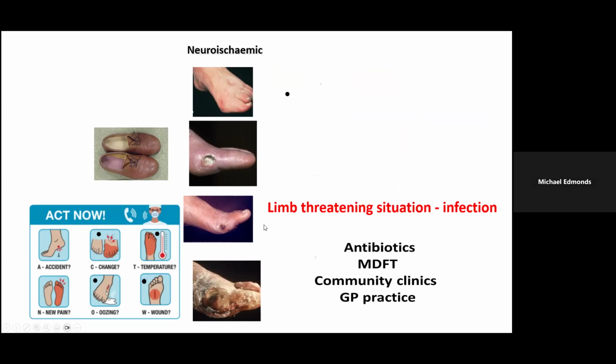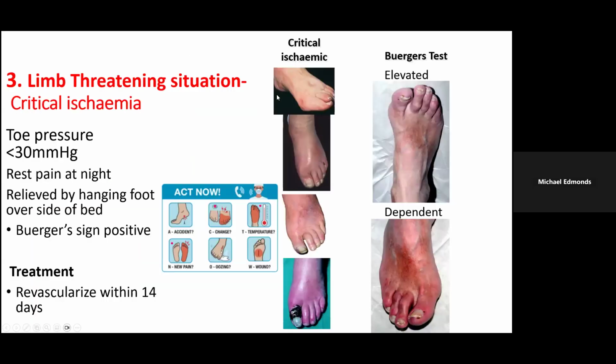But again, 50% get infected, and you can see the cellulitis here, and then the infective necrosis. And again, antibiotics are needed from the various sources of MDFT, community or GP practice. I come now to the two final limb-threatening situations.